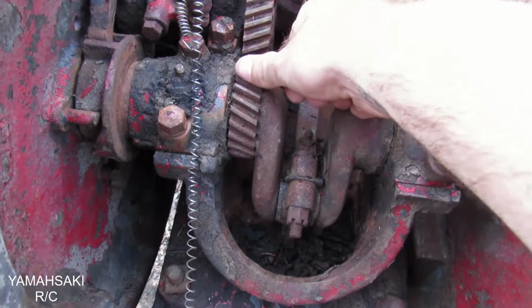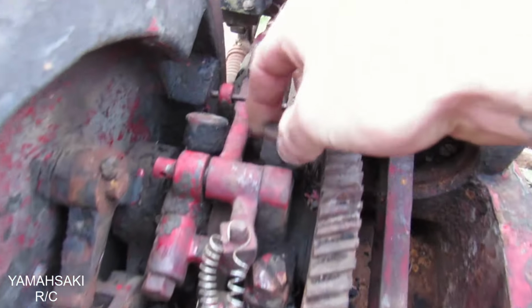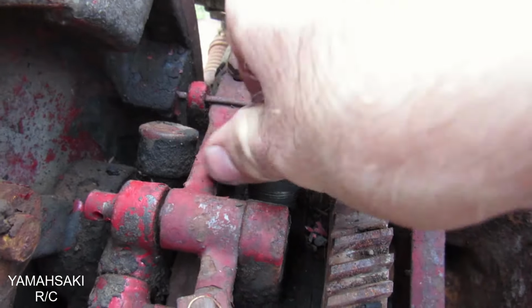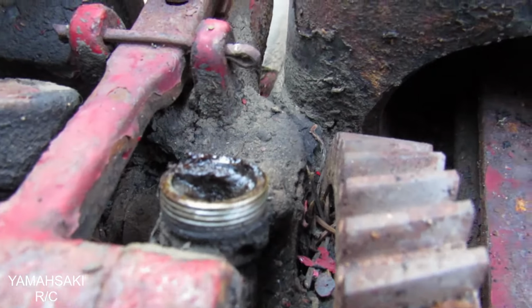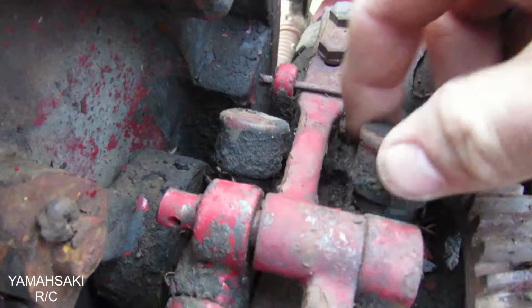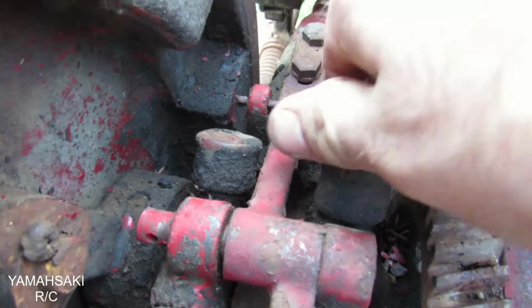But there's all the gears. You've got some oiler cups here. I don't know if they're grease cups or oiler cups, but I know a lot of these hit and miss engines have them. And look, there's still grease in that one. Still grease in that one there too, but that one's loose on the fitting.